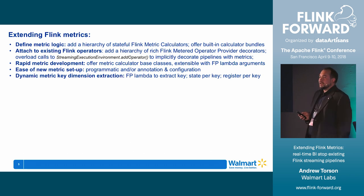Finally, the dynamic dimensions that are typically associated with business intelligence. It's the same approach, but we use a thing called a key extractor. This is, again, a lambda. We need to keep track of the state per key and register metrics per key. Flink is a stateful processor, so it's pretty easy to do that.